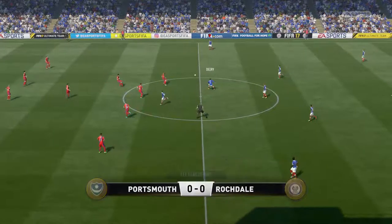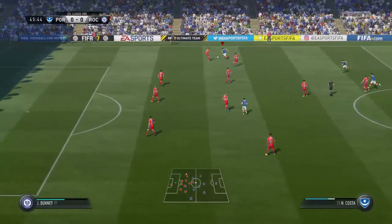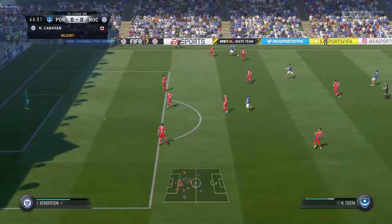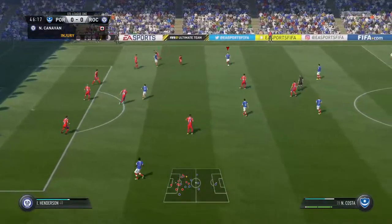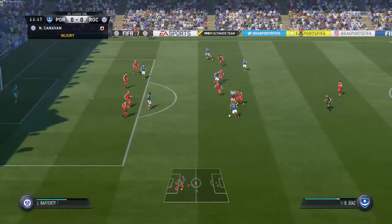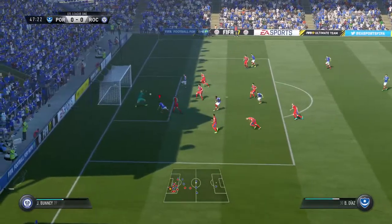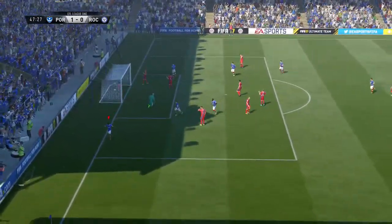The start now of the second period. Could be dangerous. Oh, good through ball. Oh, that's a lovely piece of skill. This with a chance to go. Oh! This time, yes, they do score.